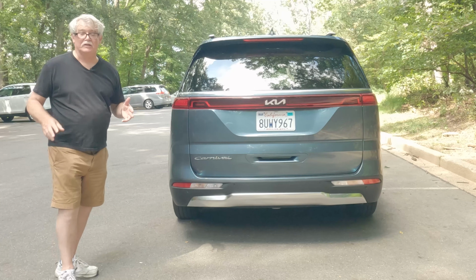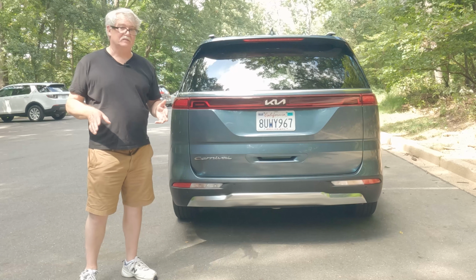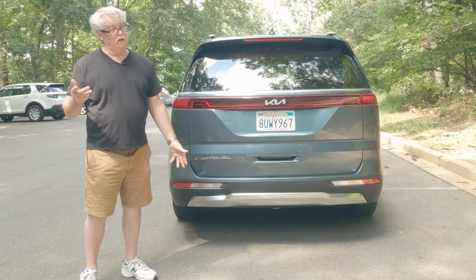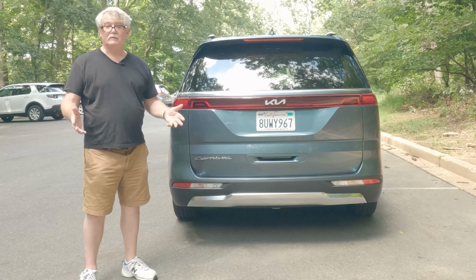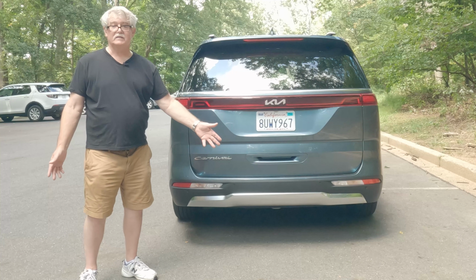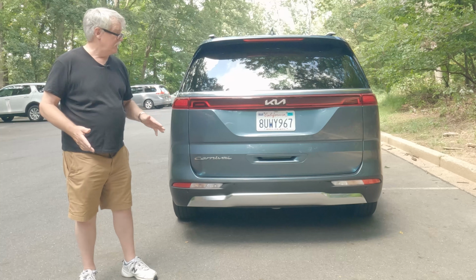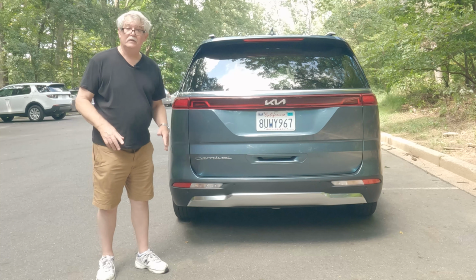So the rear hatch really is the business end of any multi-purpose vehicle, whether it be an SUV, a station wagon, or a minivan. And this one is very simple, very useful. There are no showing exhausts. It's not sporty, it's just basic and clean. It has the Kia logo that we saw up front. It has the Carnival nameplate on it.